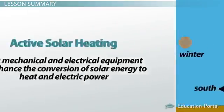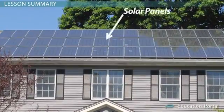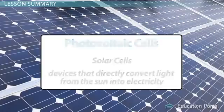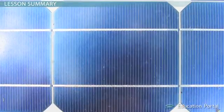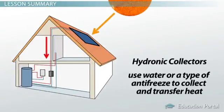Unlike passive solar heating, active solar heating uses mechanical and electrical equipment to enhance the conversion of solar energy to heat and electric power. A solar collector is a device used to absorb solar energy. Solar panels found on rooftops of homes and other buildings are examples of solar collectors and are composed of photovoltaic cells or solar cells, which are devices that directly convert light from the sun into electricity. Active solar heating systems use a substance to collect and transfer the heat in the solar collector. This substance is typically air or a liquid. Air-based systems absorb the energy through the air and are referred to as air collectors. Liquid-based systems use water or a type of antifreeze to collect and transfer heat and are referred to as hydronic collectors.